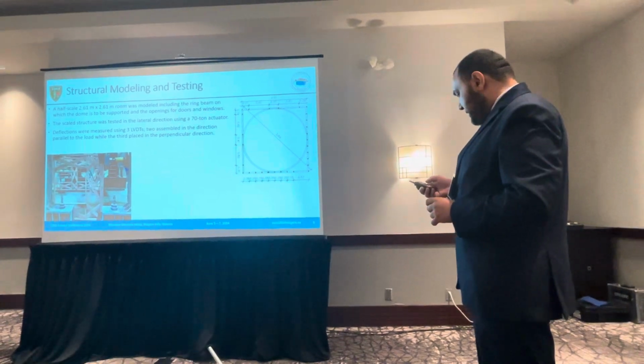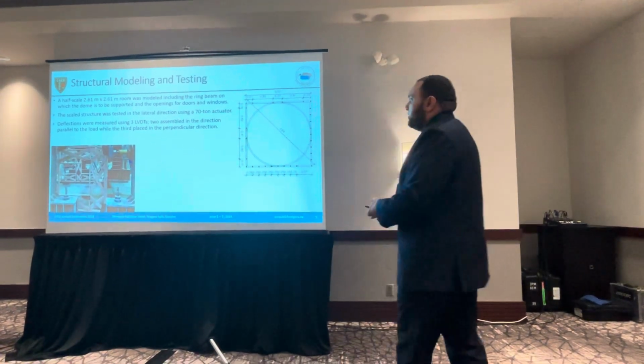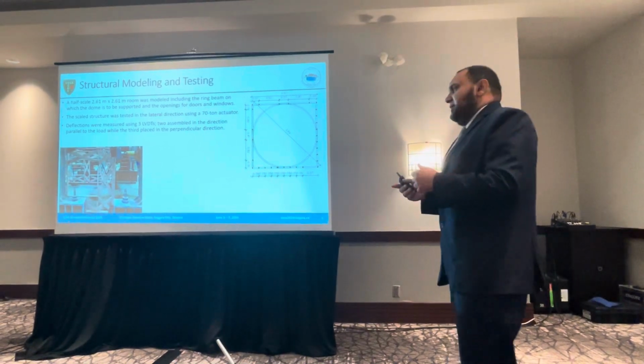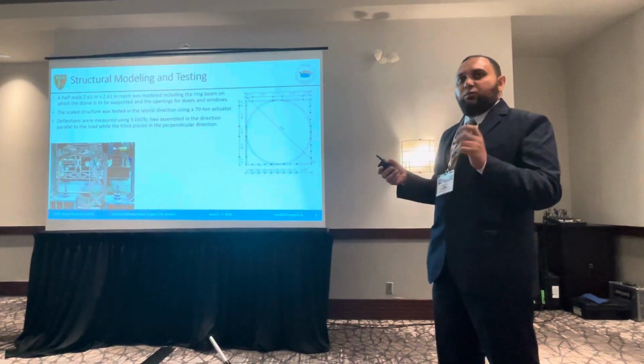So what you can see here, the yellow thing over there is the actuator. It's applying a lateral load. We have three LVDTs, two assembled parallel to the load direction, and the third perpendicular to it, to test the effect of any twist that we have.